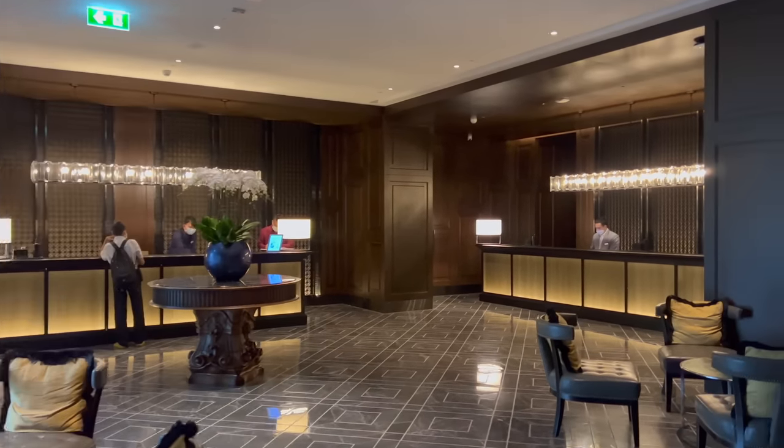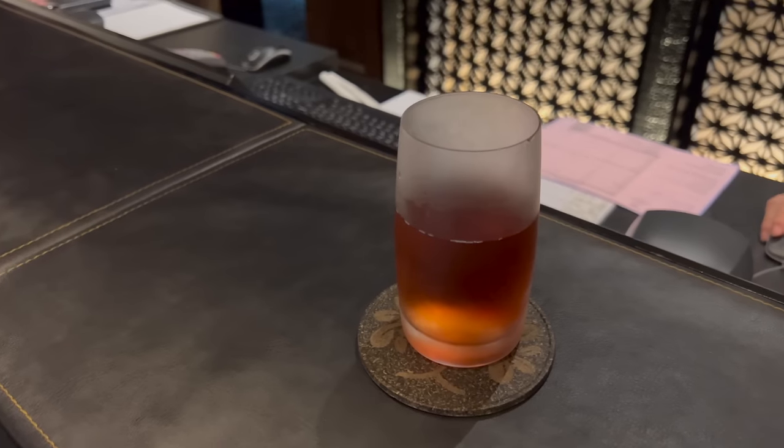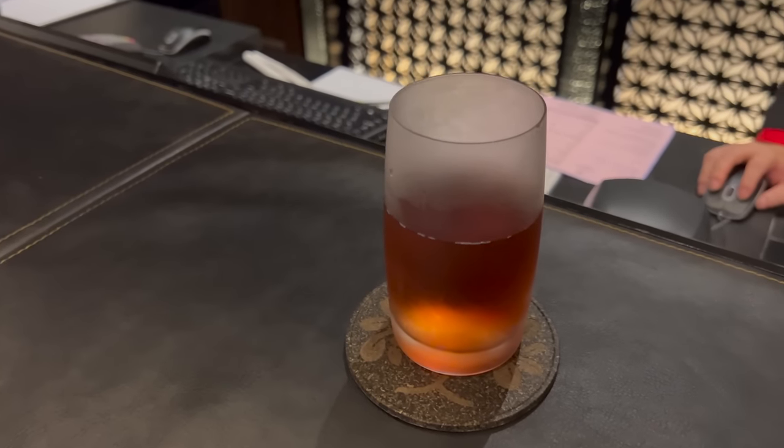Then, on the other side of the lobby is the reception area, where you'll be served a glass of iced tea as you check in, a process that is quickly and efficiently done at the desk.